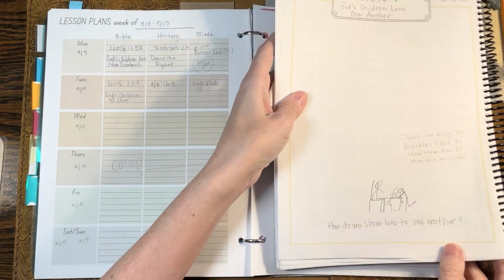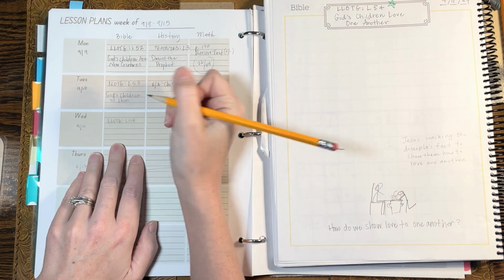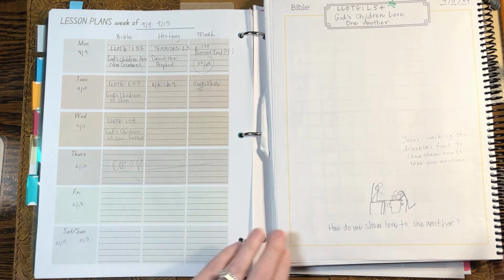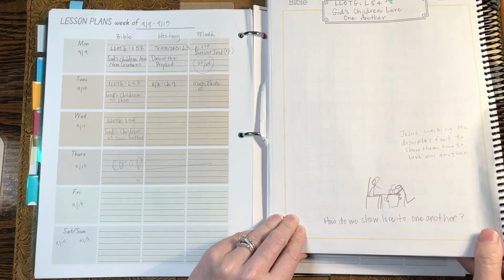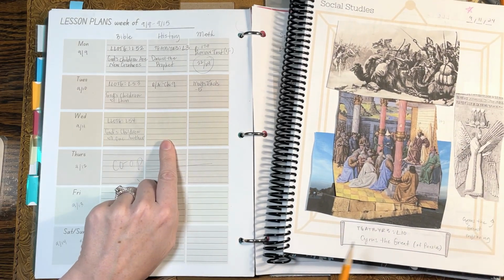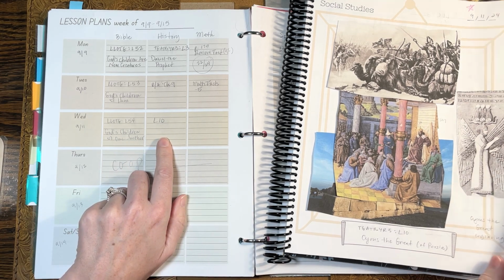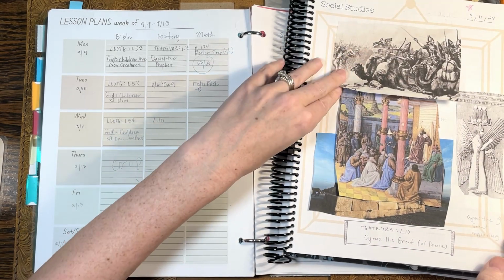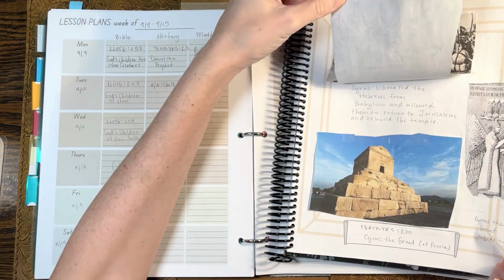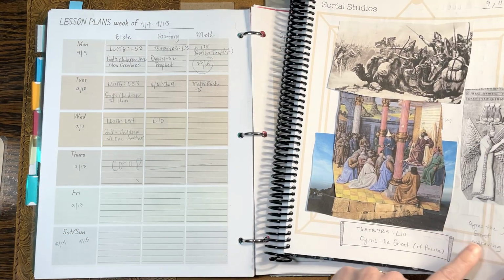Okay, next day. Leading Little Ones to God. Lesson 54. God's children love one another. I forgot to do our verse that day. Oops. That's Jesus washing the disciples' feet. Social studies, history. Okay, so we did lesson 10. Cyrus the Great. And we made a little notebook. We did: Cyrus used camels to defeat horses in battle. Cyrus liberated the Hebrews from Babylon. That's his tomb. And that's an engraving of him.